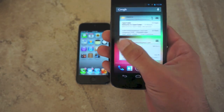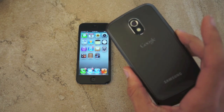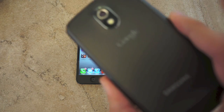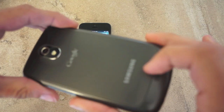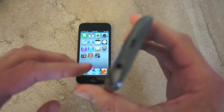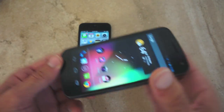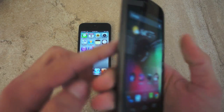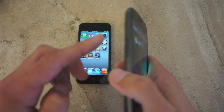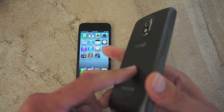It has a nice, beautiful AMOLED display. On the back, there is a 5 megapixel camera. You can see the Google and Samsung branding. And our speaker is right at the bottom. Under that, we have our micro USB charging port and headphone jack. The power button is on the right side. And on the left, you will find the volume rocker. There is a removable back cover with the battery and SIM card slot.